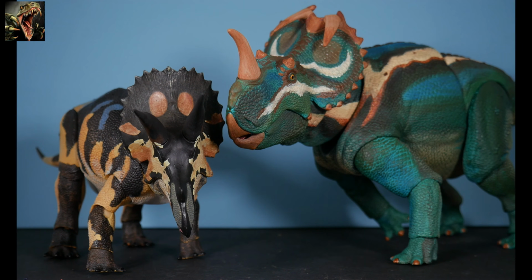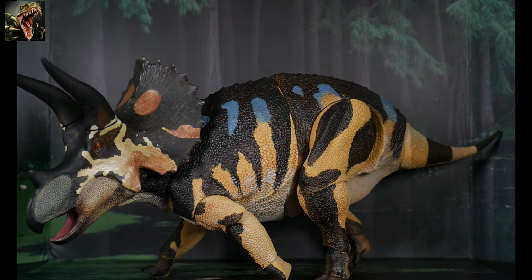I think a subadult Triceratops would be closer to the Centrosaur's size there as a subadult, considering that even though this Centrosaurus is oversized at 23 feet, Triceratops grew to almost 30 feet. So I think you get what I'm saying here. And also the scary thing is this Centrosaurus, which is oversized, still doesn't come close to the size of a Triceratops. So in conclusion, the Beasts of the Mesozoic Triceratops subadult is a very nice figure.